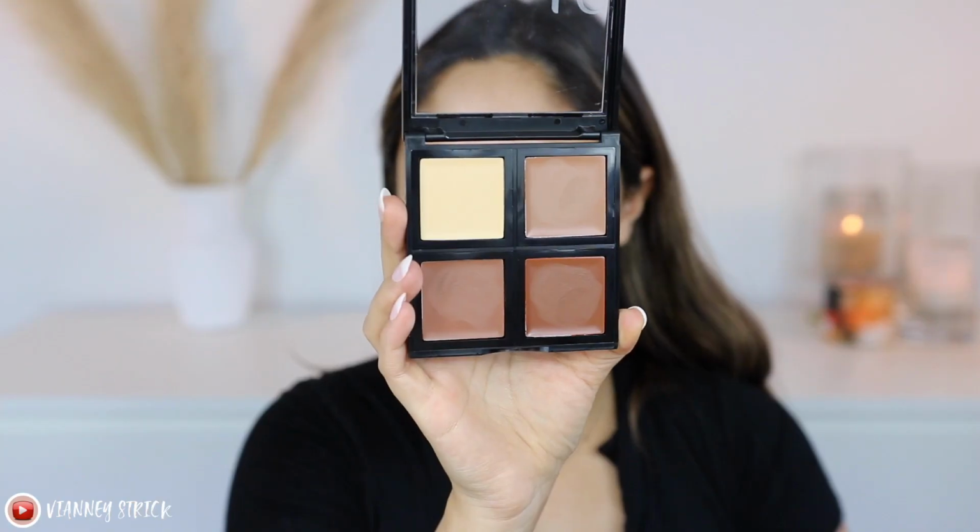And then the last product I want to talk about, I actually talked about a similar product from E.L.F. in my cream blushes video, and I just feel like the cream palettes from E.L.F. are so underrated. They're so good, and at the back you can take off the pans. See how you could totally just make your own? And the cool thing about it is that they are very affordable.